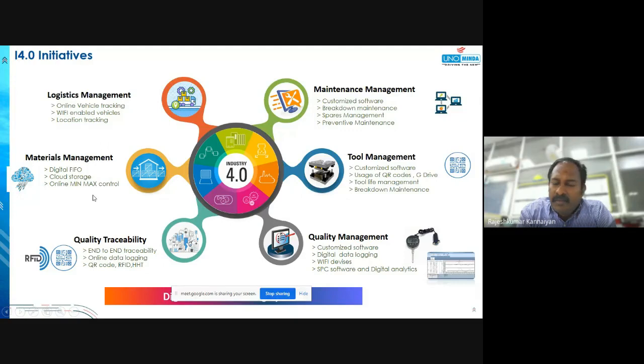We can control the minimum and maximum order level which is available in the stores also. And for tool management, similarly, we have customized software which completely tracks the tool life of the components, and also the breakdown maintenance of the tools. These top four majorly cover the system integration.